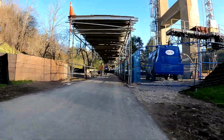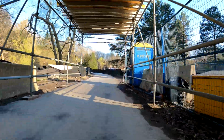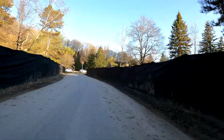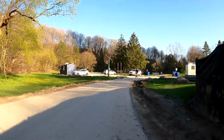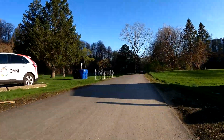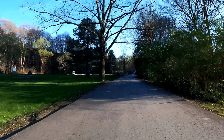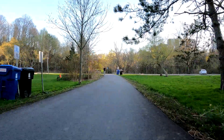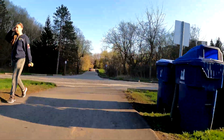So we're just riding under a bridge here. Well, really, we're riding under some scaffolding, but above the scaffolding there's the Overley Road Bridge, which connects together the communities of Thorncliff Park over on our right side and Flemington Park over on the left side. Both are areas with fairly high population density, their own little urban or residential centers.